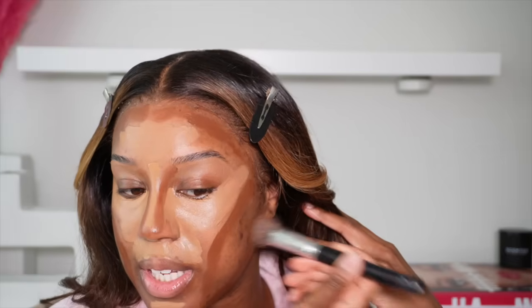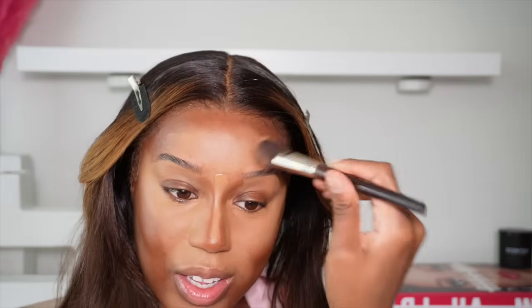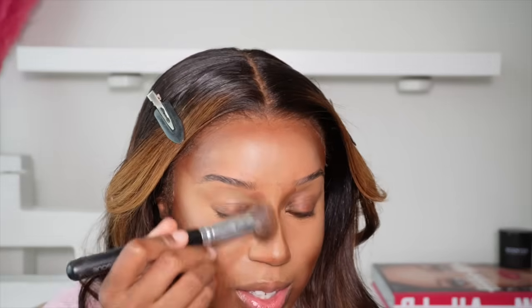I like to start with blending out the contour so that my concealer can kind of dry down and get more coverage. Sometimes when I'm getting ready, you guys hear how there's like nothingness? I really like that. I don't want to talk. I don't want music. I don't want any of that. I just want to see myself transform. I just want to be pretty. This is literally me most of the time.